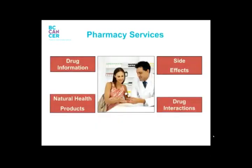Our pharmacists are an excellent resource and have a wealth of information about systemic therapy drugs. If you will be receiving your treatment in the form of pills, you will be given an appointment to speak with a pharmacist about your cancer drug prescriptions, including treatment side effects, herbal information, and drug interactions. They are very happy to discuss any questions about your prescriptions or natural health products.